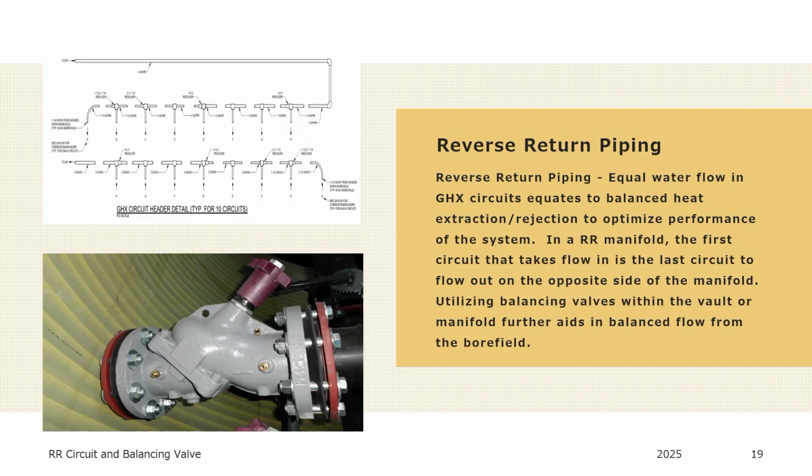Reverse return piping. Kim did an excellent job talking about that, so I'm not going to hammer that home. I would like to leave a little bit more time for Jens with his presentation. But at the very top, you will see a diagram or a circuit detail of a reverse return circuit. So we actually have, I believe, this 4-inch coming in on your reverse return, making your turn at the 4-inch 90 there, and then gradually reducing until you get to your inch and a quarter well.